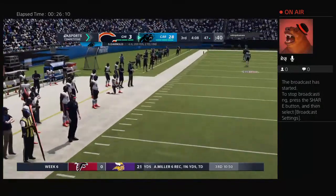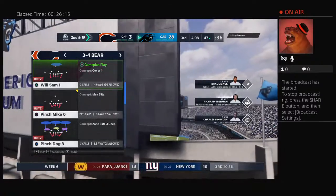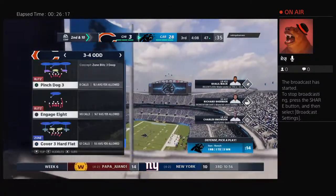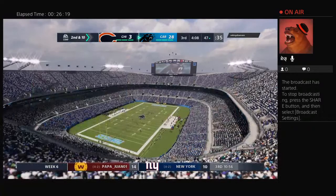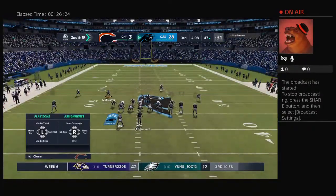Now the first play of the drive there is incomplete. So much for the best laid plans and best designed plays. That was good coverage along the sidelines. No place for that one to get in there. It sails incomplete. So after the incompletion on first, now second and 10.